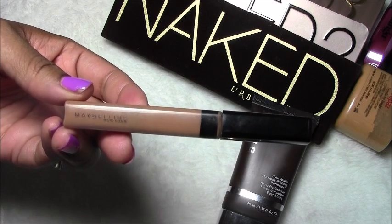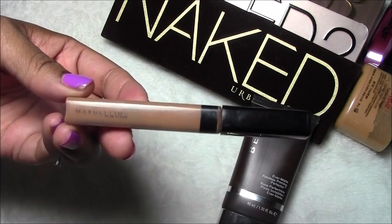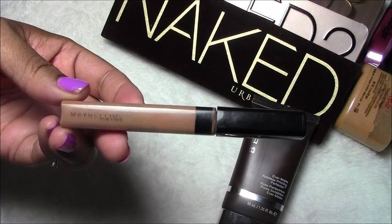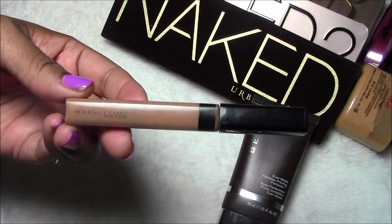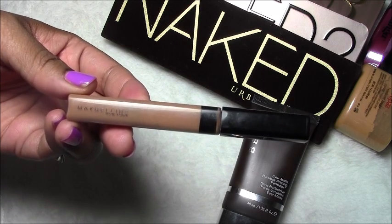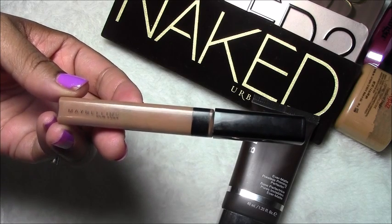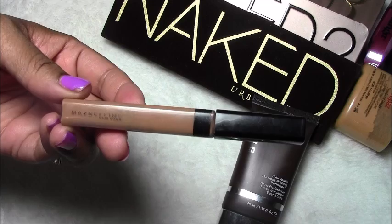This is a concealer that I use as a highlight underneath my eyes. It is the perfect consistency, not too thick, not too thin, doesn't settle into my little tiny itty bitty fine lines. It just blends out beautifully. I'm going to be using it in the color Cafe 30. It is by Maybelline New York. This to me beats all of the high-end under eye concealers out there. It brightens, it looks beautiful, it wears a long time.